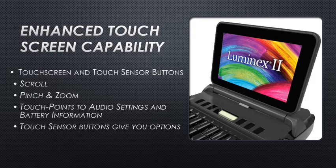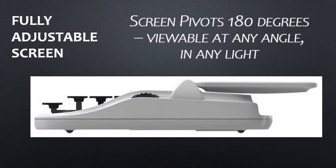It's great to know that with the Luminex II, you're completely covered without a laptop: triple steno backup, double audio backup, and a beautiful screen to read from. The touchscreen on the Luminex II can be adjusted to any angle so that it's viewable in any light. And when folded back flat, it complements the slim design of the Luminex II, allowing you to slide it under even the lowest conference room table while still being viewable.